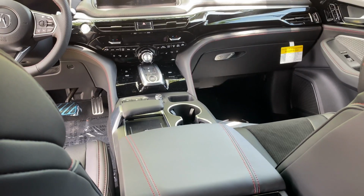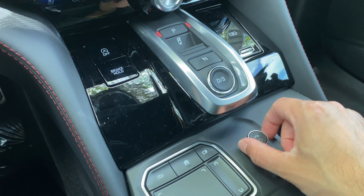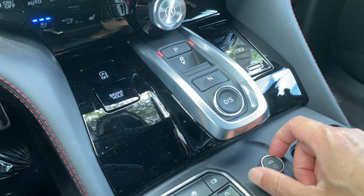And because the car is wide, you have a very wide center console area, so you don't have to fight over your passenger on who gets to have their arm on the armrest. This volume knob, I couldn't find it forever because I thought it would be up here, but instead it's down here. So that's an odd location for it.